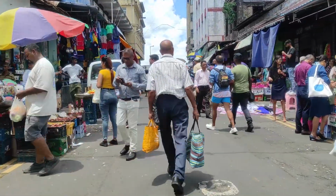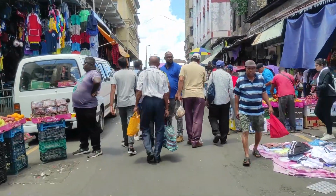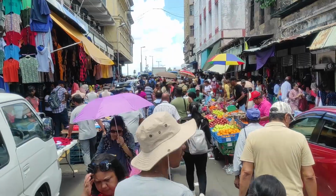The people of Mauritius are a diverse and multicultural group, with origins from different continents and regions. According to the latest United Nations data, the population of Mauritius is about 1.3 million people.